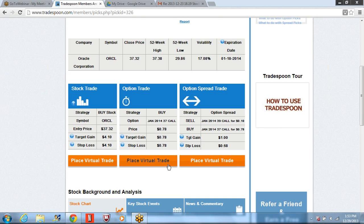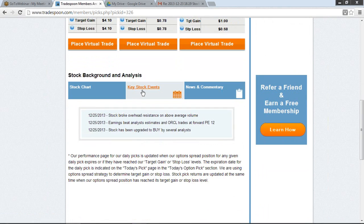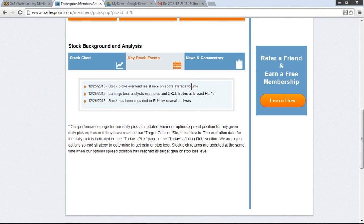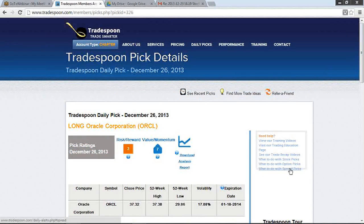As always, you can virtually trade these option positions as you grow in. And don't ever forget that we have our proprietary stock and key stock events analysis right here, all available on this particular page as you prepare to potentially put one of these positions on.